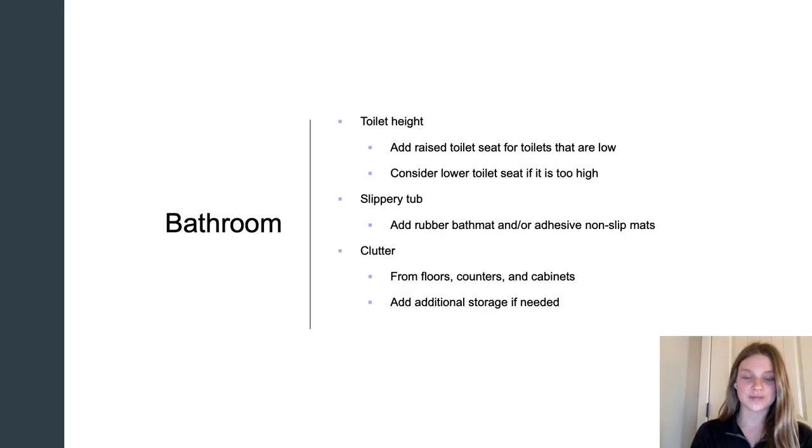Continuing on with the bathroom, consider the toilet height. So if your toilet is too low, you could add a raised toilet seat. And similar to if a bed is too low, if the toilet's too low, it makes it difficult to stand up because they're having to travel a further distance. And if the toilet seat is high, consider investing in a toilet that might be lower.